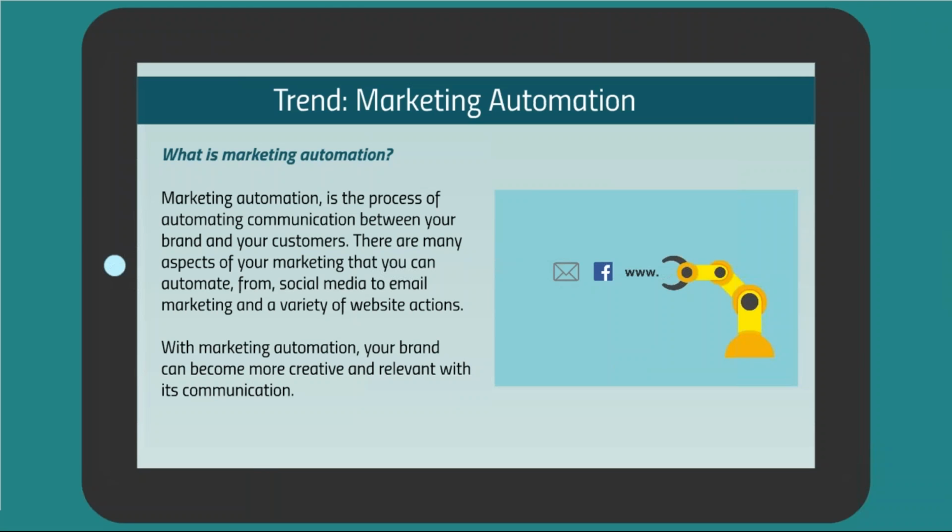Okay, let's dive straight in. So marketing automation is a big trend generally across all digital marketing, but particularly in mobile. So before we go into how it's relevant to mobile, let's just look at what it is essentially. So the definition is presented there in the text really. It's the process of automating communication between your brand and your customers. So it's a bit of a buzzword at the minute, and it can be applied to literally any digital channel, from email to content to everything else.